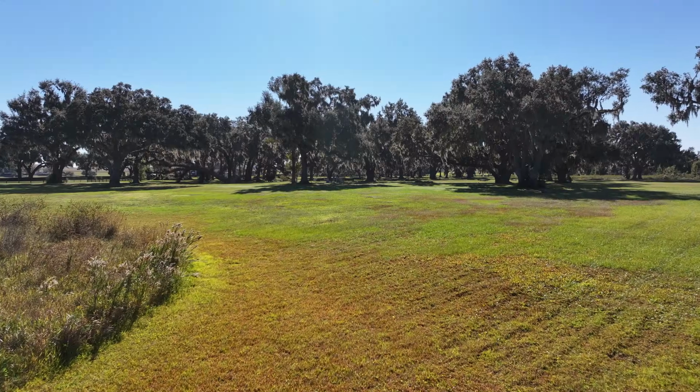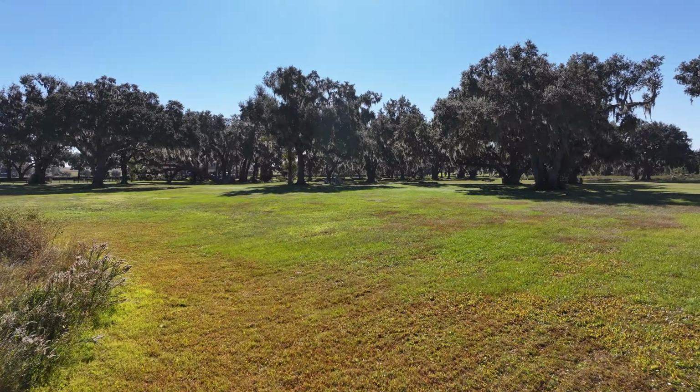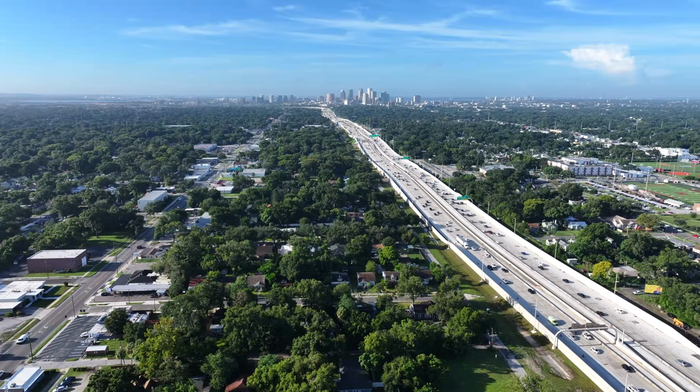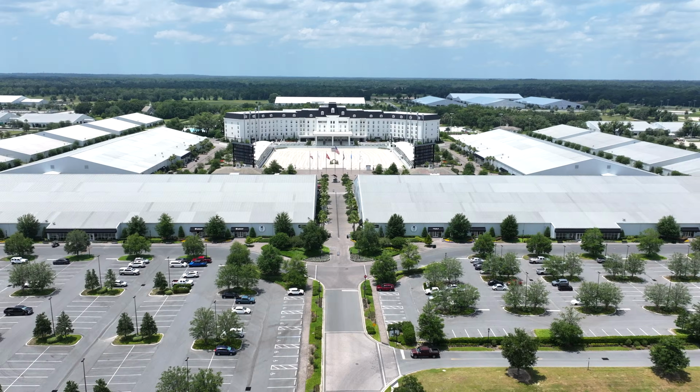Sheik Island Farm's location couldn't be more ideal. Just minutes from Interstate 75, offering quick access to Tampa and world-class competition venues in Ocala.